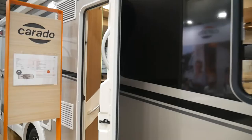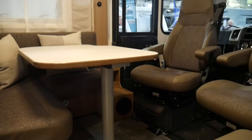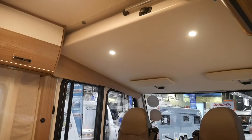Now, of course, we can do that with a caravan, and we've done that with the caravan, but there's a lot of packing up and towing and packing up and towing. Of course, you still have to pack up a few bits and make sure it's safe to travel in a motorhome before you head off.